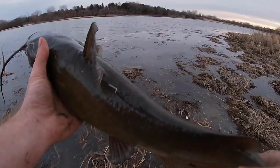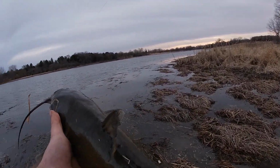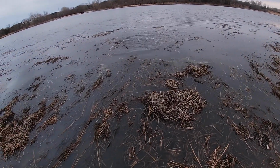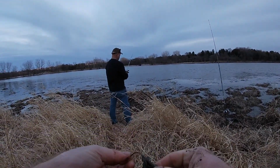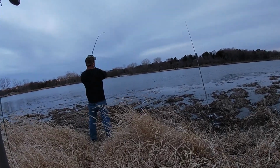Thank you. Try to get him out past right here. They might go crazy now that the sun just went down. See if I can get him out past the weeds. There he goes. Which one? That one? Yeah, I can see it going out now. Yep, I saw that. Got him.